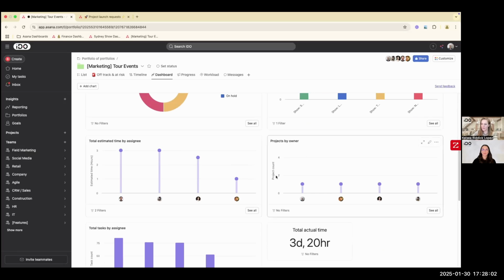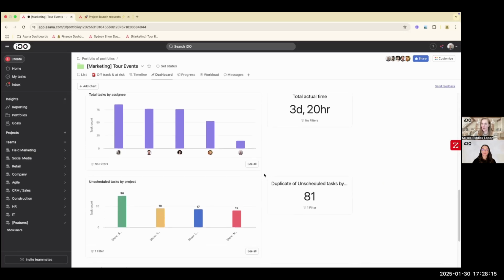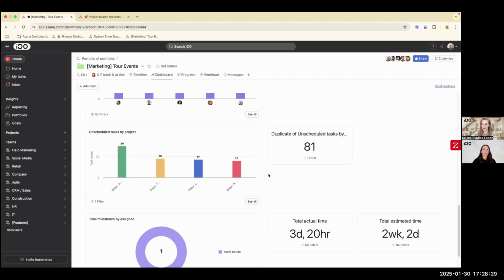So again, all of these charts are coming from the data that's within your projects. And so I can roll this up into a dashboard so that, again, without having to go into the granularity of the task list of each project, I can get a quick check, quick temperature on which project might be off track. Or if I have maybe a particular employee who has a lot of overdue tasks, maybe they need some help, we need to redelegate. That is what this dashboard is going to do for us.